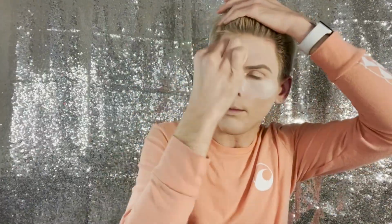Thank you. Now I'm gonna go ahead and set my face. I am gonna go in with my Anastasia translucent setting powder. You don't have to bake with your powder as intensely as I do. I get really oily, I crease a lot. I have just found that for my skin personally, setting my entire face helps me, especially if I'm going to be wearing the makeup for a long period of time or doing a lot while I have it on.